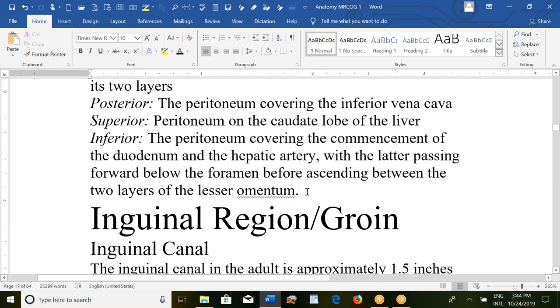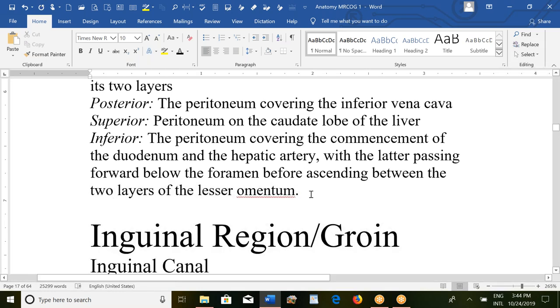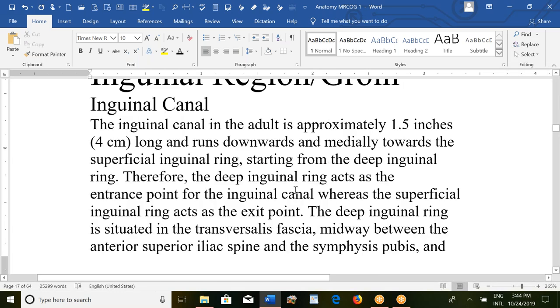So after discussing this much of the abdominal wall, now we will go to the inguinal region. Inguinal canal is an important landmark. In the adult, it is approximately 1.5 inches or 4 centimeter long, and runs downwards and medially towards the superficial inguinal ring, starting from the deep inguinal ring. So it runs from deep to superficial.